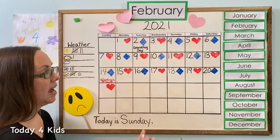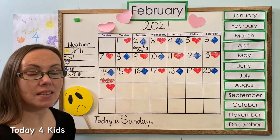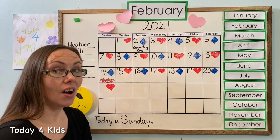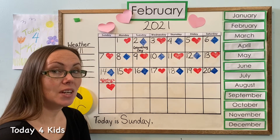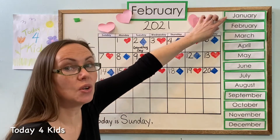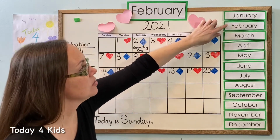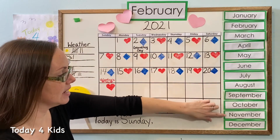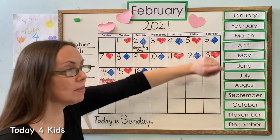And our next word is going to be the name of the month. Do you remember what the name of the month is? Do you remember how many months there are in a year? Let's figure it out together. Let's see if our guess is correct. Are you ready? Count with me. It's okay if you don't know yet. We'll practice together. 1, 2, 3, 4, 5, 6, 7, 8, 9, 10, 11, 12. 12 months in our year.